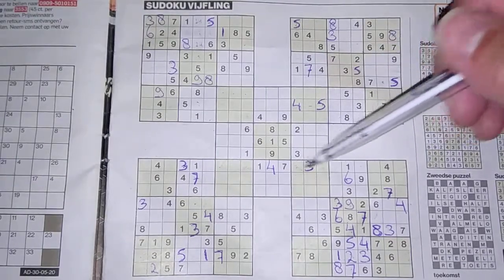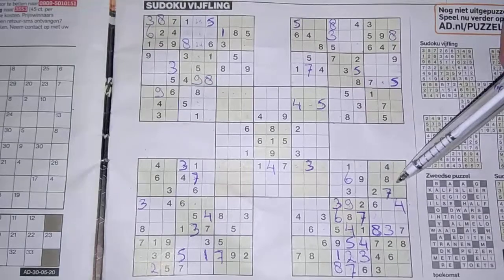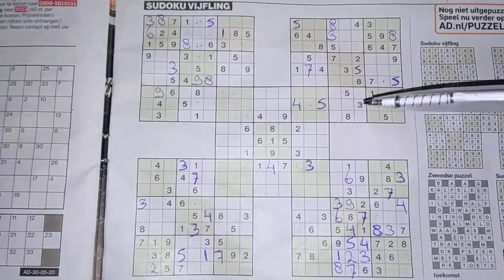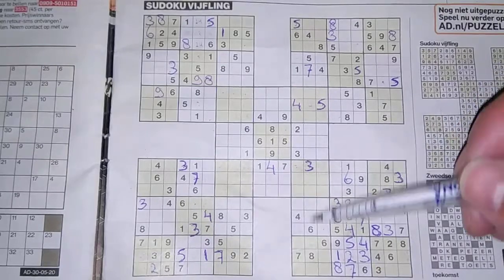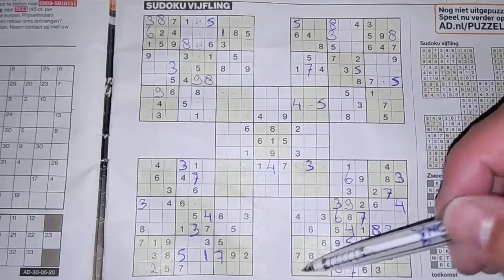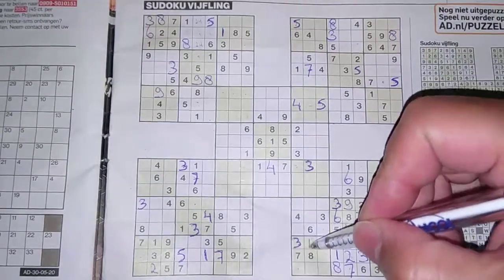Alright, 3 in this row, 3 in the third row, so in the row between, the only two places for the 3 should be here or there, but I see here 3, no 3 there, 3 should be here. 3 in the third column, 3 in the second column, so in the first column, the only two places for the 3 should be here or there, but I see here 3, no 3 there, 3 should be here. One number left in this row for the number 1.